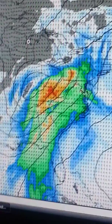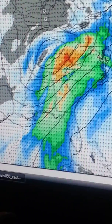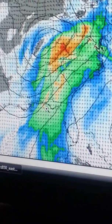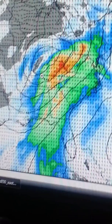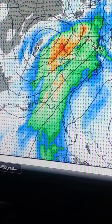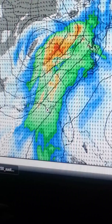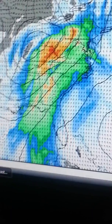Alright, so looking into tomorrow, this is tomorrow afternoon. This is what your low-level jet looks like. It's actually strengthening quite a bit because your area of low pressure, which is over here across the Ohio Valley, is strengthening a little bit as well, because that second trough that came back from the west is combining with it and adding to its strength. And so this low-level jet is strengthening and is very widespread. And you can see that the winds are extending up to 50 miles per hour in the lower levels of the atmosphere coming on in.